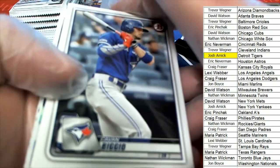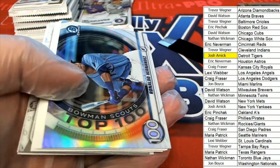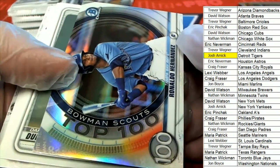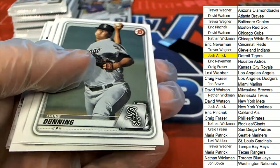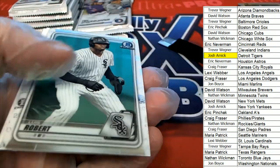Most of the paper base, like any paper base cards that are collected, cards of value will be shipped. To my understanding, that's how we're doing it. So yeah, paper base Dominguez, definitely that's getting shipped.